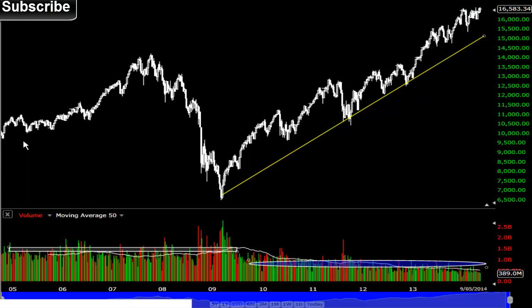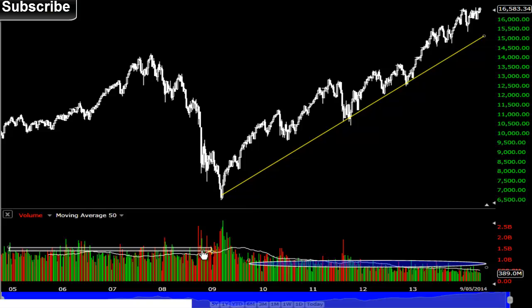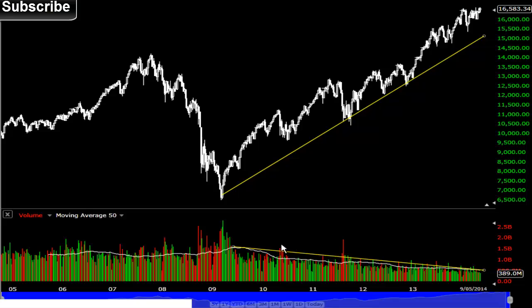Again, if you look at this big bull market over here, from 2005 to 2007, you saw good, consistent volume the whole time, and it wasn't tapering off. It was sort of consistent, which is what you expect in a rising market. But looking at this market right now, where the volume is actually tapering off through here, that's telling us something.